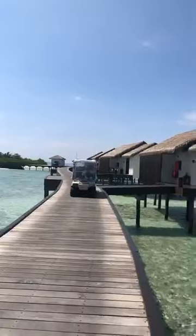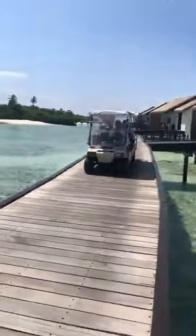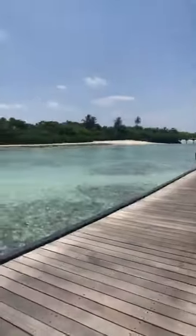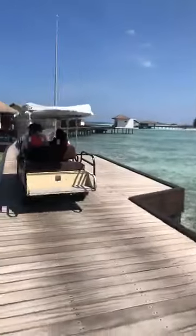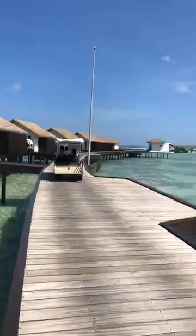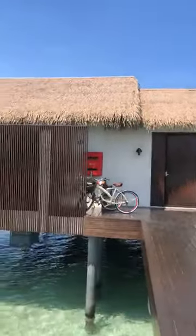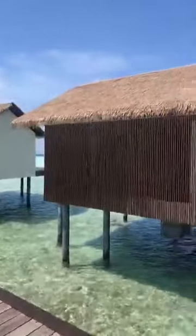There's also an island transportation. Yes, this is the buggy that we were talking about. If you need a ride, they got you covered. They'll come get you 24/7. You call, and they'll send a buggy out to get you and take you to the main island. But we've pretty much chosen to ride the bikes everywhere. So yeah, this is our water villa, what it looks like from the front.